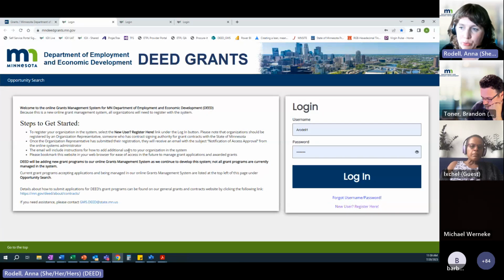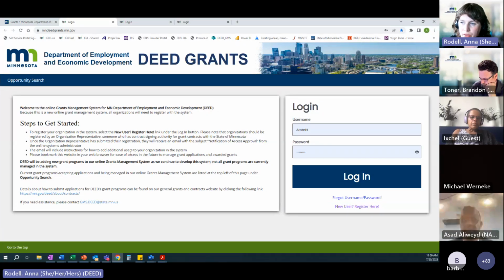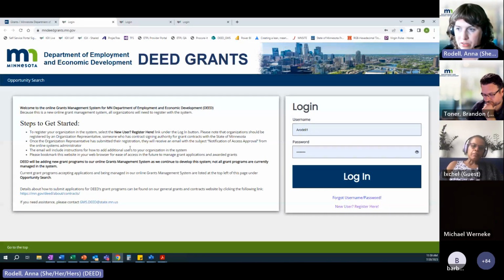Once they are registered and approved in the system, they will receive a notification in their email inbox saying notification for access approval from the system administrator, which is myself. And that will include instructions of how to add additional users to the organization in the system. So if they have grant writers or other members of the organization that are working on the application, they will be able to add those people to the system.